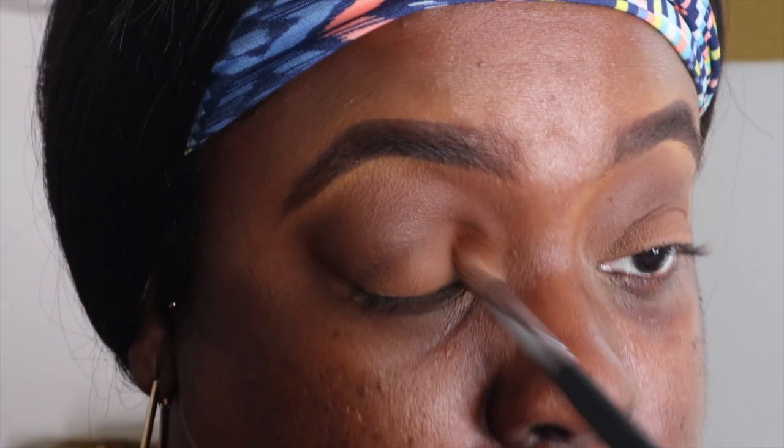So we're just blending, blending, blending. Make sure you blend, especially in the beginning of your brows. You do not want your eyeshadow to be looking any old kind of way. So there's two shades I actually used in this palette. There's the darker shade and then there's the medium brown shade. The medium brown shade is actually going on my lids.